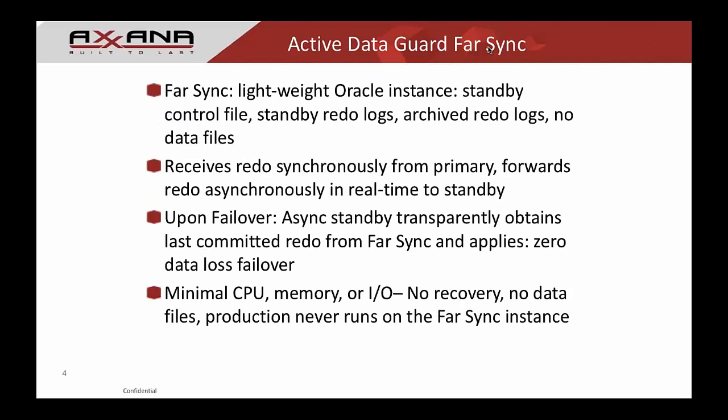Let's move to the next slide. For those of you that are not familiar with Active Data Guard Far Sync, the goal of this slide is just to give you a very quick wrap-up of what Far Sync is all about. Far Sync is basically a lightweight Oracle instance that has the standby control files, redo logs, archive redo logs, etc., but does not have the data files. Far Sync is a new technology that was introduced in Oracle 12c.